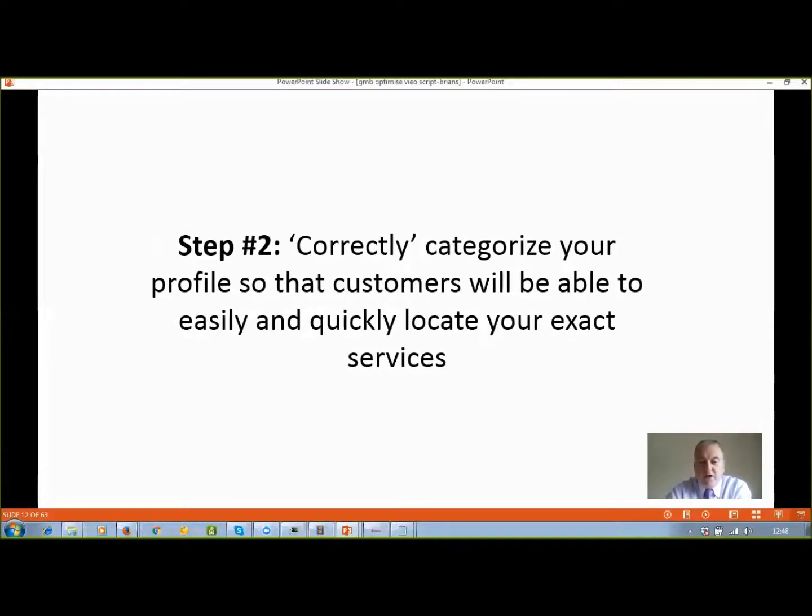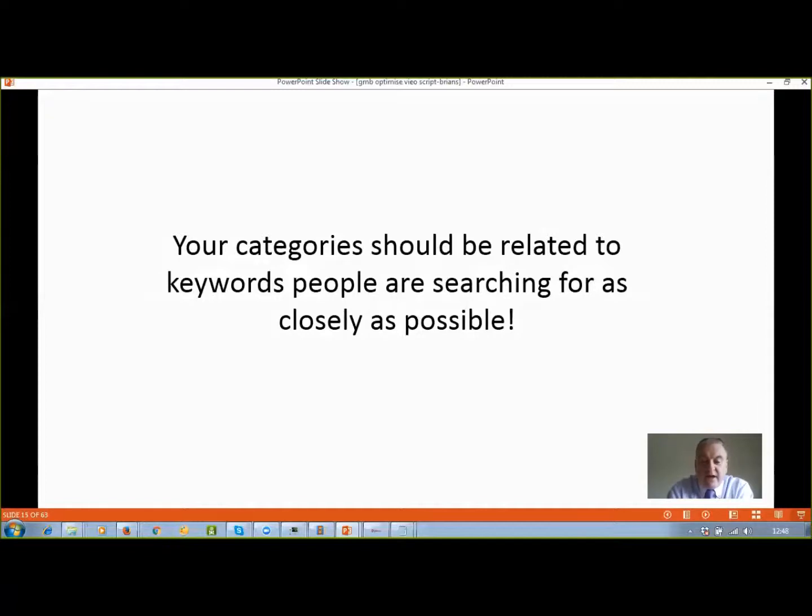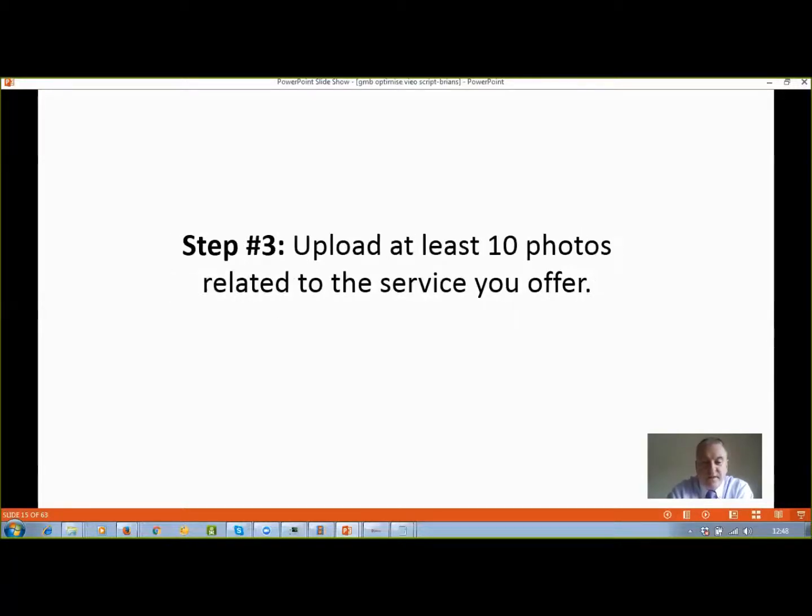Step two, correctly categorize your profile so that customers will be able to easily and quickly locate your exact services. You know the phrase that someone types into Google when looking for a product or service like yours? Well, the categories that you set up should be related to the keywords people are searching for as closely as possible. Now, step three, we need to upload at least 10 photos related to the services that you offer.